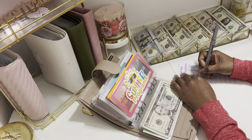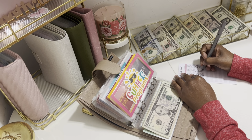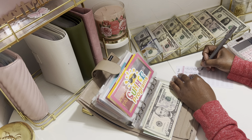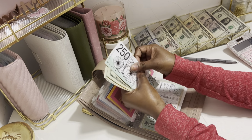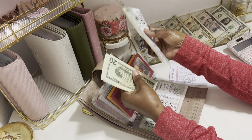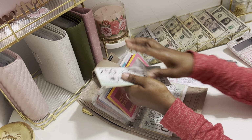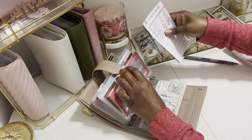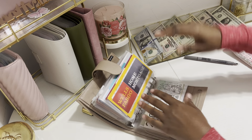Let's see, so it's 11/22, I think today is. And we are adding 25. So we have $295 plus 25, so we should have 320. Let's see if that is correct. We have 250, the present money that's in the bank, 270, 290, 310, 315, and 320. So $320, and just slowly saving up for summer of 2024.